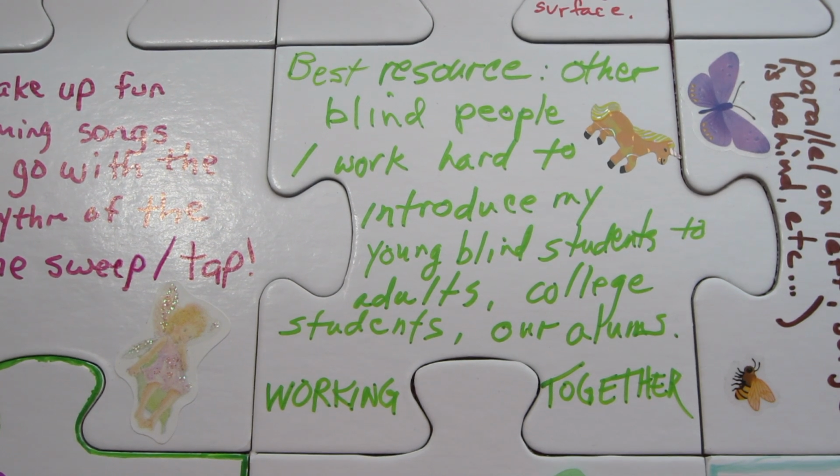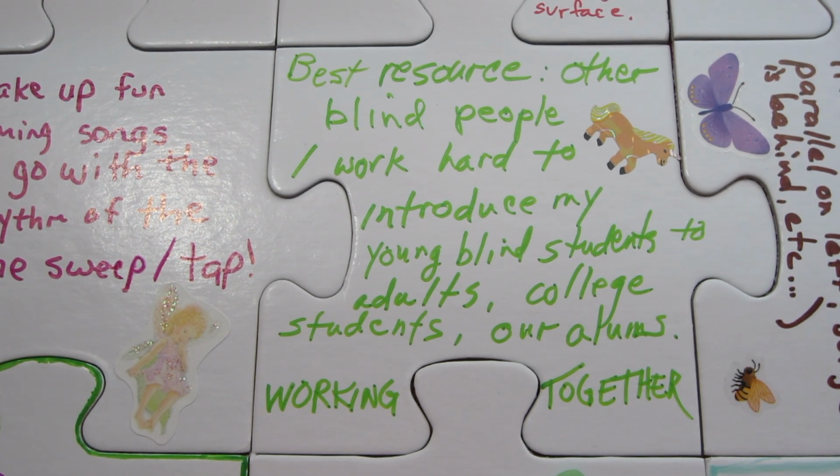Best resource, other blind people. I work hard to introduce my young blind students to adults, college students, our alums, working together.